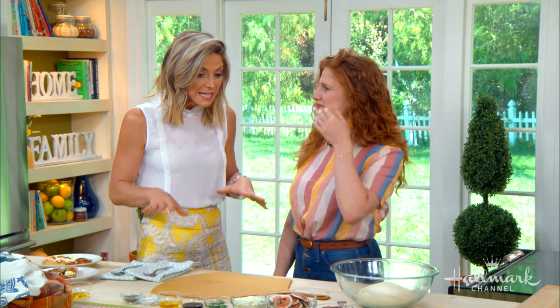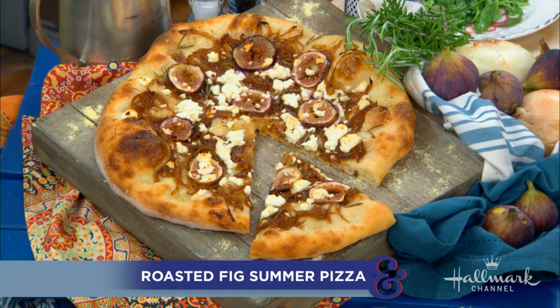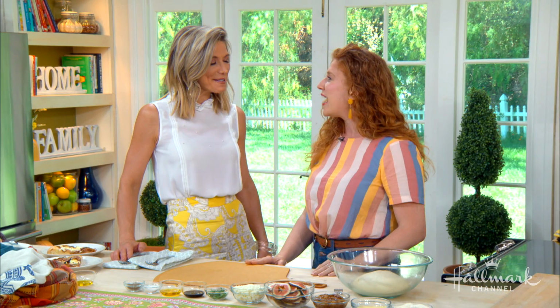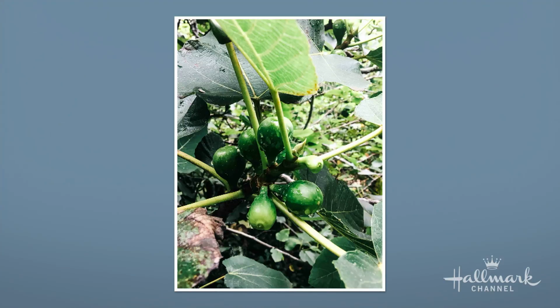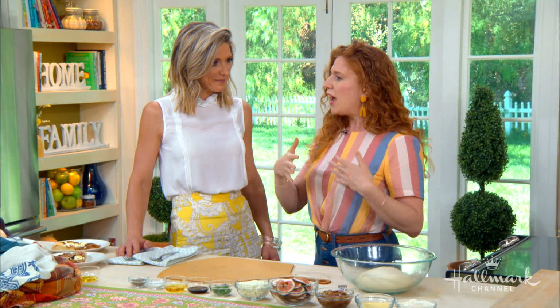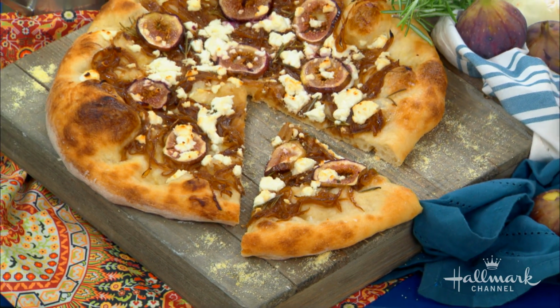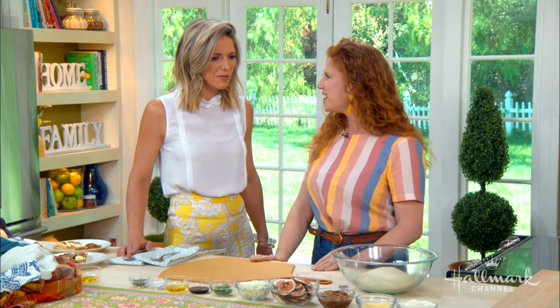Yeah, absolutely. So, Lily, this is a pizza that was inspired by your childhood growing up in Hawaii, right? Yes, it really was. What a great childhood. I grew up on the slopes of Haleakala on Maui. We moved to Hawaii from California when I was a little baby, and our house was surrounded by all kinds of herbs and plants and fruit trees, and we had this abundant fig tree in the backyard. When I moved to San Francisco, when I was older, after my mom died, I found a lot of these same ingredients just on the street. Figs, especially in summer, bursting into fruit, and rosemary everywhere. So this pizza is inspired by both my upbringing there and moving into adulthood.